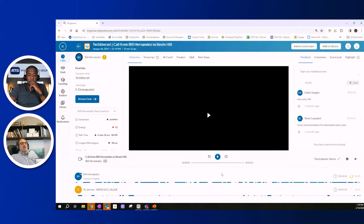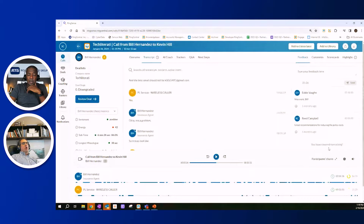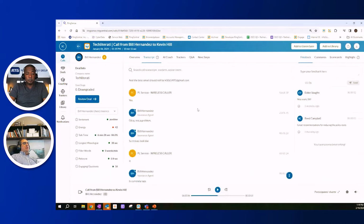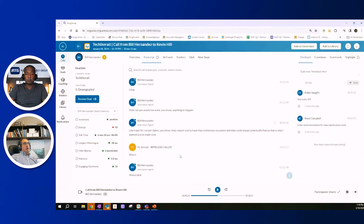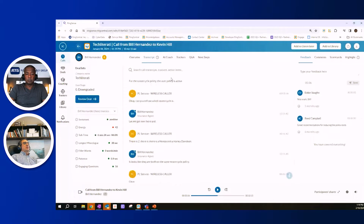What it does is give you an overview of the call. I can listen to the call and hit play. I can click to certain parts of the call, right? I don't just have to listen to it from the start. You can see now I jumped to the 10-minute mark of the call. But again, I can get a full transcript of the call, word for word, of both people talking, or it could be 10 people on the call, everybody talking. It's going to track each person and their pieces.